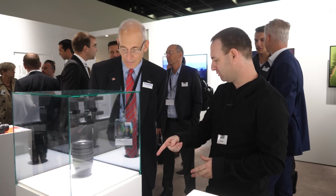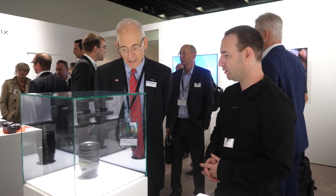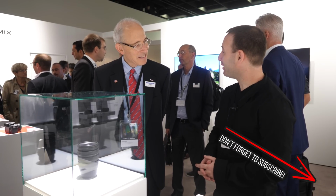Okay. And it's in partnership with Leica, right? Right, it's a Leica Panasonic lens. Correct, yeah. Well, it's going to be very interesting to see. It'll be a great lens, yeah.